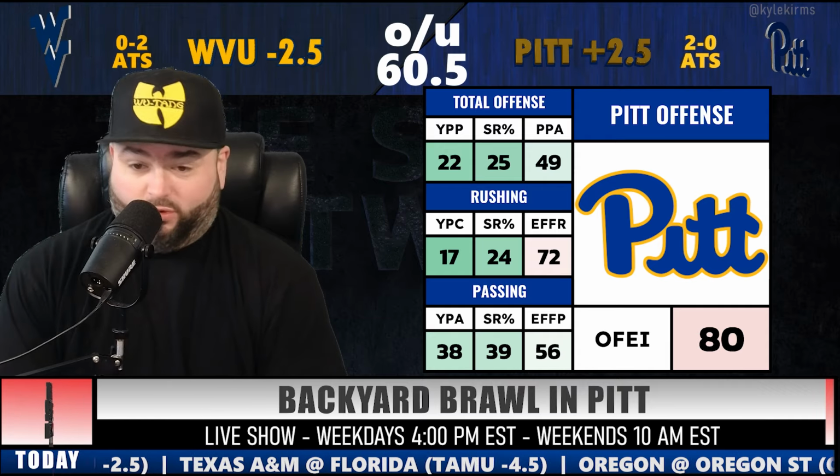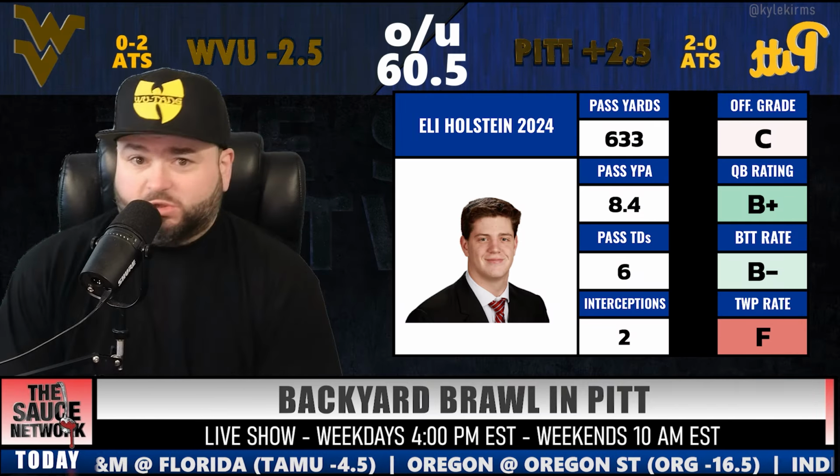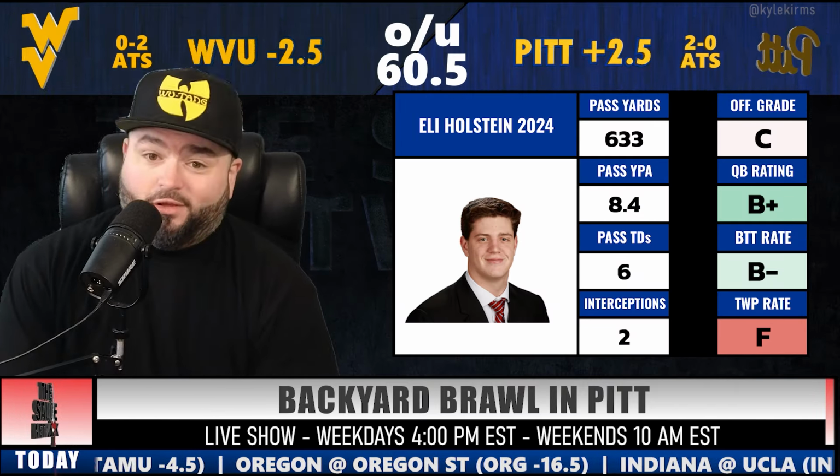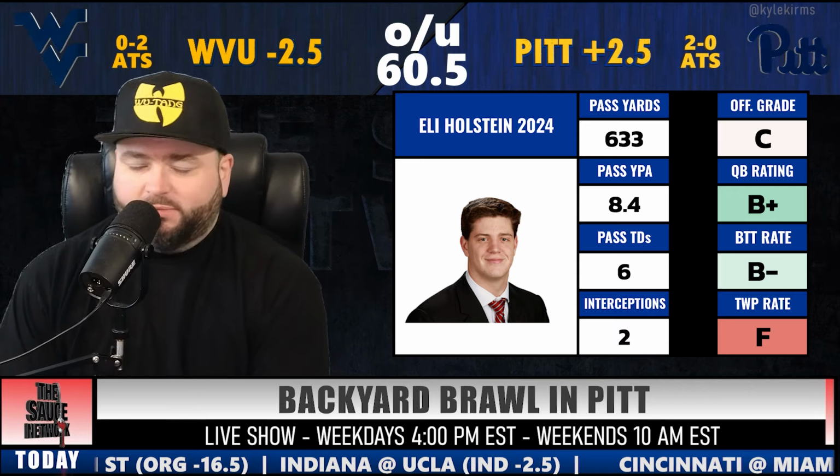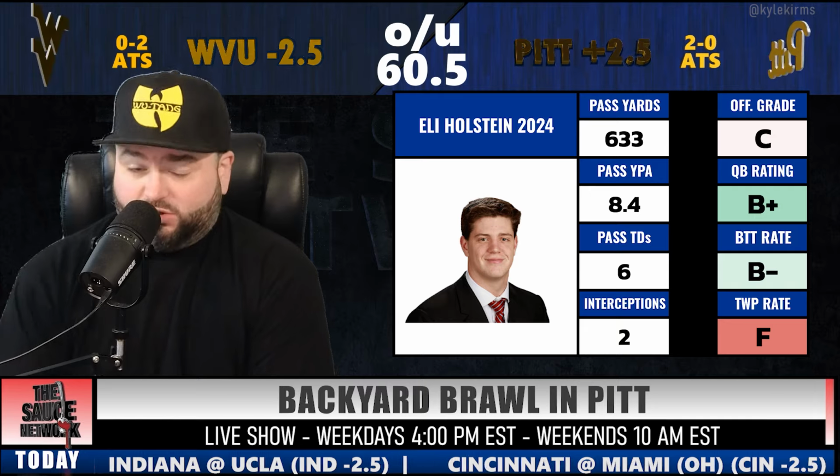Eli Holstein's been throwing the ball all over the field. I didn't even know this was going to be the quarterback. I thought it was going to be Yarnell. So Eli Holstein's at quarterback, 633 yards, 8.4 yards per attempt, 6 touchdowns, 2 picks. I mean, he has thrown a pick in each game.